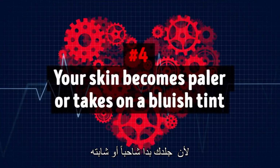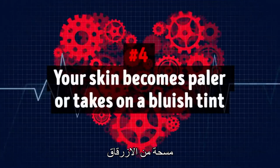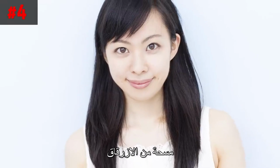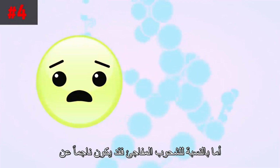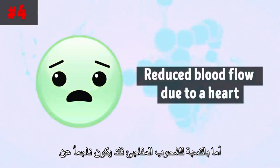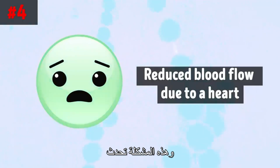4. Your skin becomes paler or takes on a bluish tint. Being naturally pale doesn't necessarily mean you have a heart condition, but sudden paleness can be a result of reduced blood flow due to a heart that's not pumping blood as effectively as it should be.